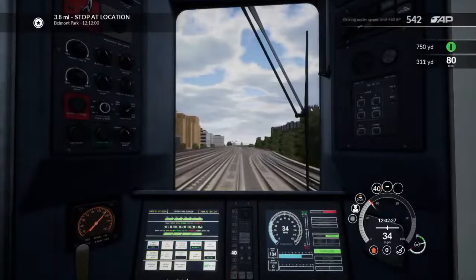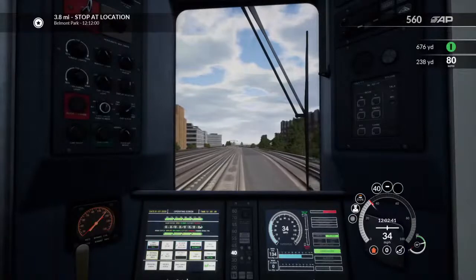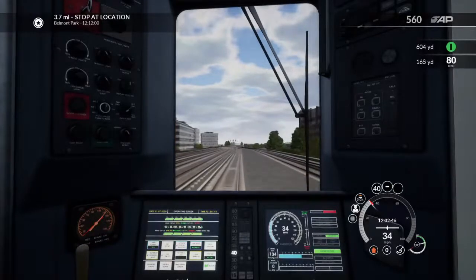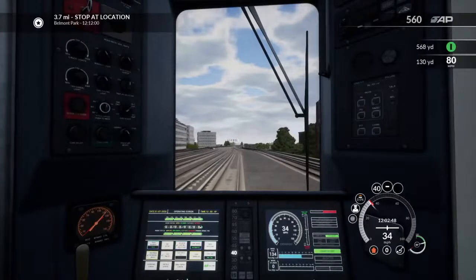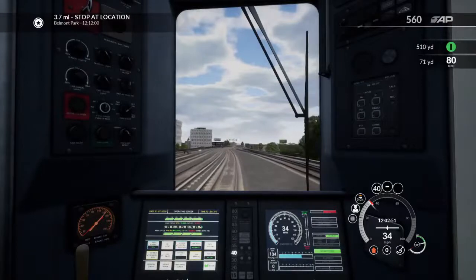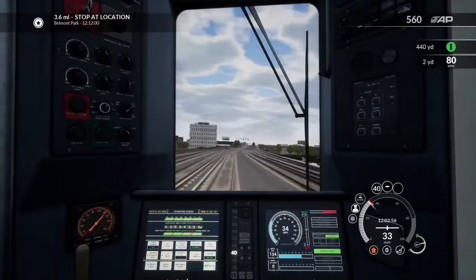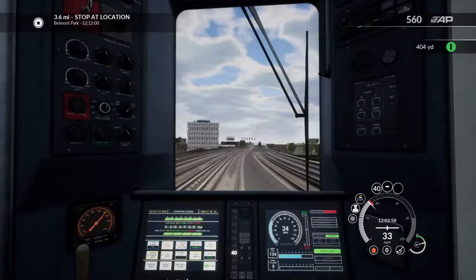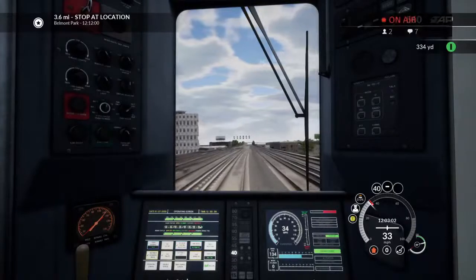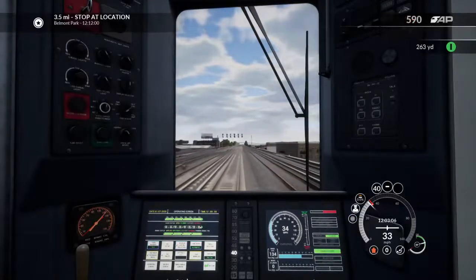We've got quite a few yellow signals. Oh no, made that a green. I'm encountering quite a few yellow signals on these little services. Ding dong.